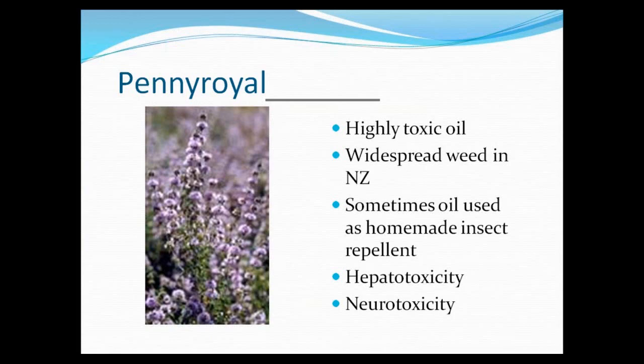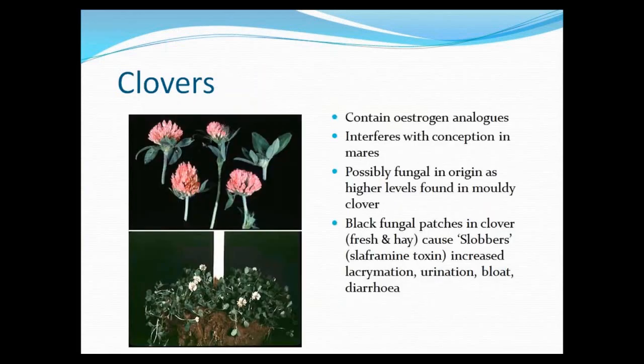Pennyroyal has been used in human traditional medicine for a very long time for causing abortion and all kinds of various issues. It has actually been used to kill people in the past as well, but not that I'm suggesting that people use it for that purpose anymore.